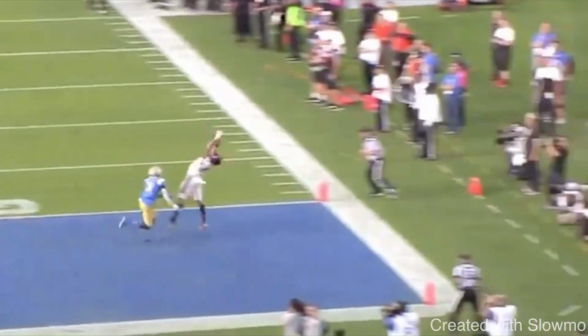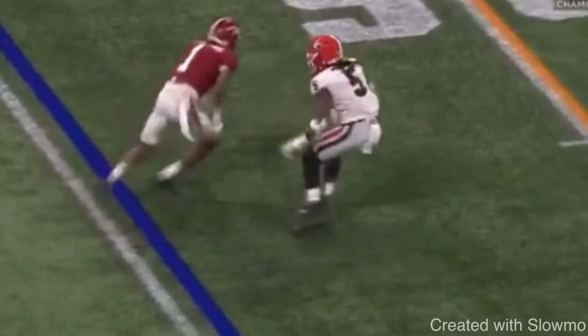And again, sometimes there are awkward situations with catches. It's not going to be that perfect dime over the shoulder every time, and it's not going to be that perfect jump ball, goal line fade situation every single time. Sometimes the quarterback's going to underthrow the ball. Sometimes he's going to throw the ball out of my catch radius. I have to make sure that no matter what, at the end of the day, I go secure the catch.